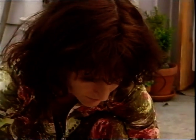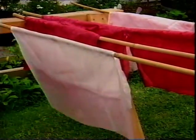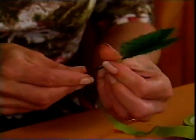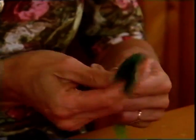It's like tissue paper. Does it just dry naturally? You don't use a hairdryer or whatever? No, I have to let it dry naturally, otherwise it would shrink too much. And dye the paper green. And I just glue 2 together to make them a bit stronger onto wire.